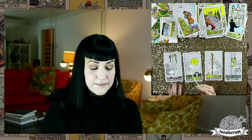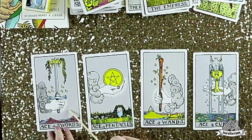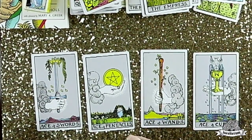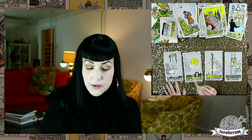So let's go through that. The swords, their element is air. And so they have a lot to do with things like the academic mind, thought, conscious thought, decision making, academic thought, things that are very much in the realm of intellect. And so the aces will typically have the beginning of those sorts of things. And I'll come back to what the aces mean overall once we get through each of the suits.